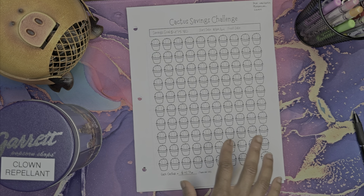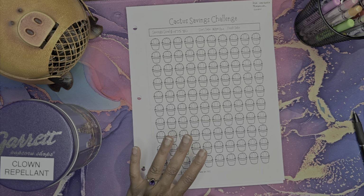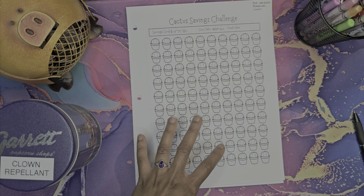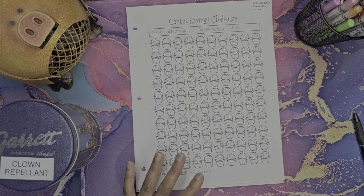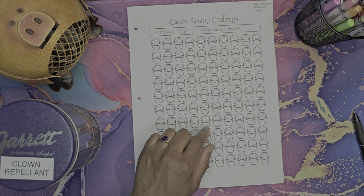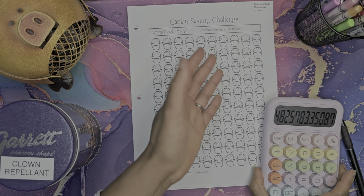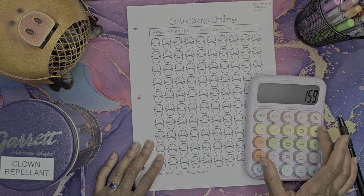But now we get to the fun stuff. This is the savings. So this is a personal loan of Win's, and it is due in November. So we have to pay the whole amount by November. We are saving a total of $159 this week. Yes. Since this is our first chance to save this school year, that is the total that we'll have.